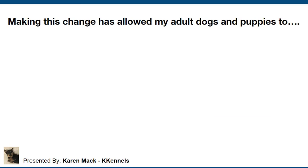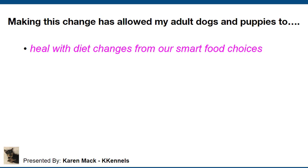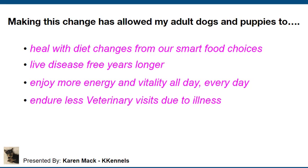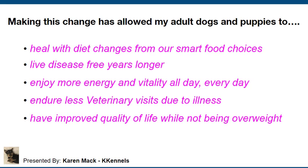Making this change has allowed my adult dogs and puppies to heal with diet changes from our smart food choices, live disease-free years longer, enjoy more energy and vitality all day, every day, endure less veterinary visits due to illness, have improved quality of life while not being overweight.